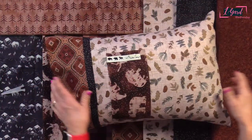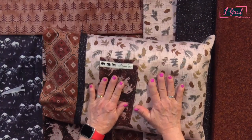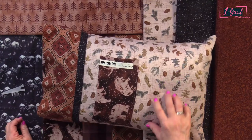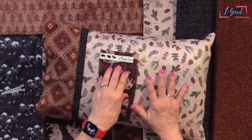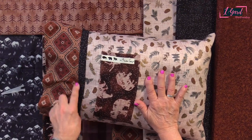Let's start with the pillowcase. Now, you all know that we have, at GE, a free pattern for a travel pillowcase. And here's the travel pillowcase I made out of Mountains Calling. So I used the tossed pines. I used the animals. Now, the pattern doesn't call for this accent, but I added that in.